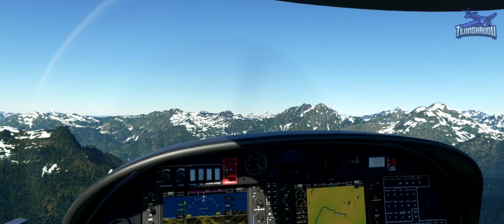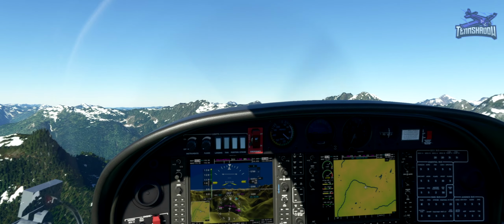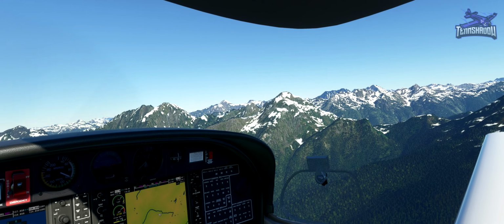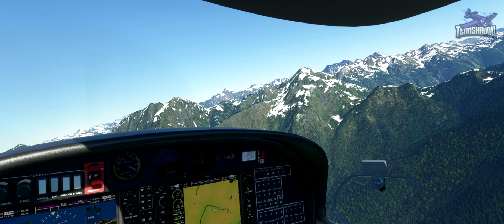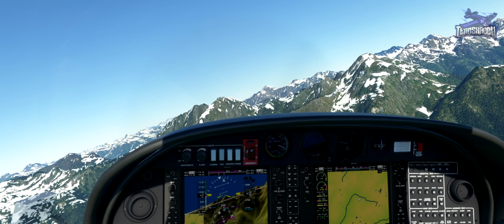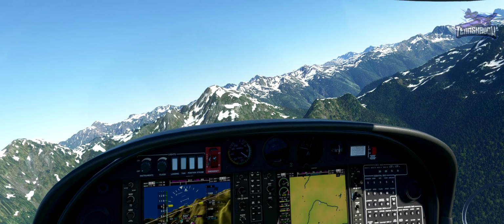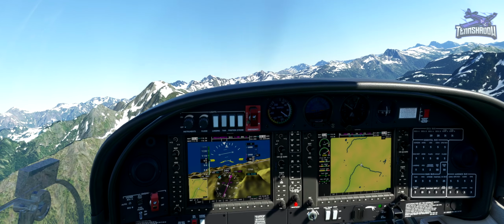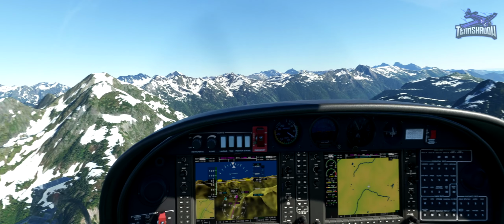All right, so I was not supposed to turn here. I was supposed to climb and go over this part of the mountain. I'm almost positive. This is not a good spot to turn. Okay. Crashing into the mountain, diverted for now.